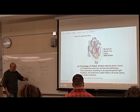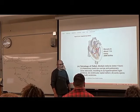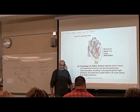That means you have 4 problems in the heart. Just look at the picture, and the picture itself tells you what's wrong. I have a thickened ventricular wall on the right side. I have stenosis of the pulmonary trunk. I have a defect inside my ventricular wall. And I have blood blown out from both ventricles into the same area.